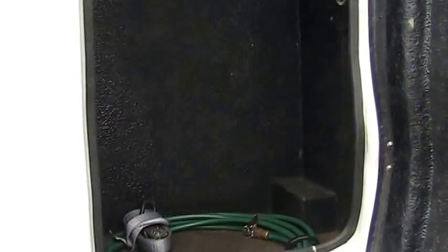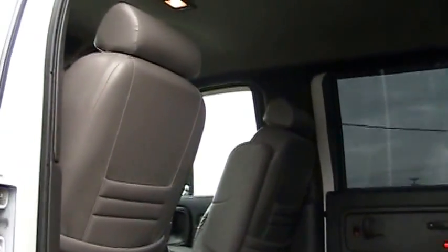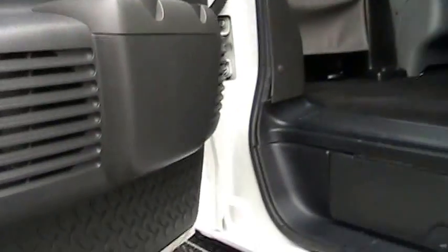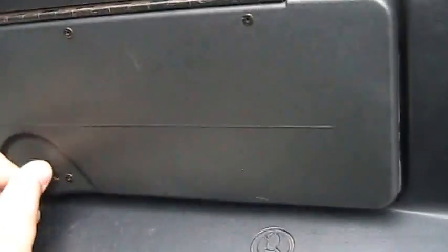The bed on each side has these storage boxes, which are pretty cool, and they're lighted, so there's a switch inside the truck, you can turn the lights on and everything. It's fully loaded inside. It's got leather, nice carpet. A little hard to see up in here. Got all power windows, locks, cruise, tilt steering wheel. It's got storage compartments on all 4 doors right here.